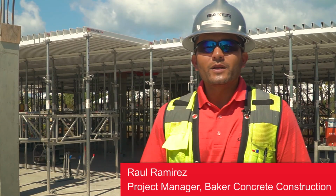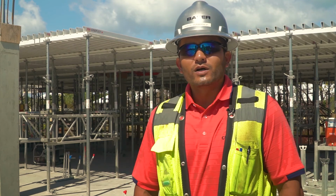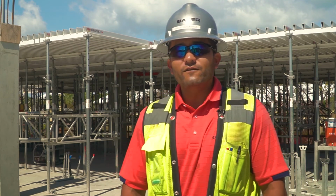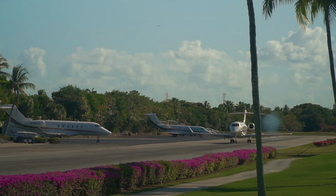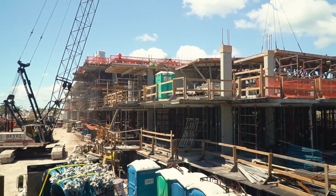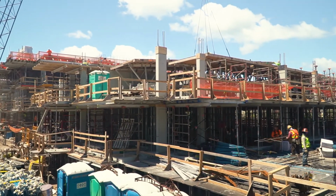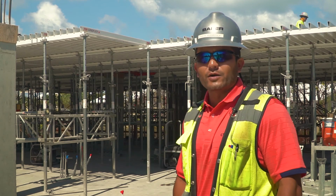Hi, my name is Raul Ramirez. I'm the project manager for Baker Concrete Construction here at 121 Marina in Ocean Reef, Key Largo, Florida. This is a private community. We have approximately 200,000 square feet of elevated slab. Those 200,000 square feet are split into 5 different buildings, and we have 4 elevated slabs per building.